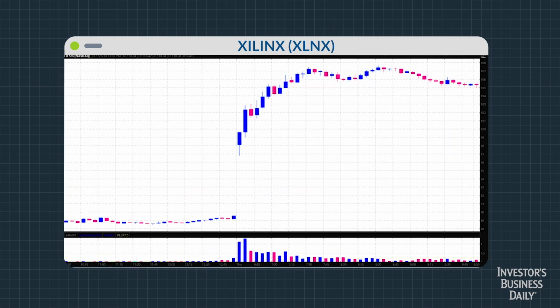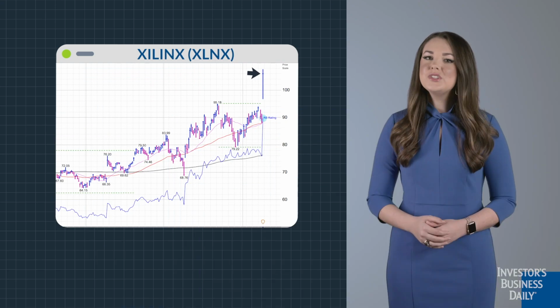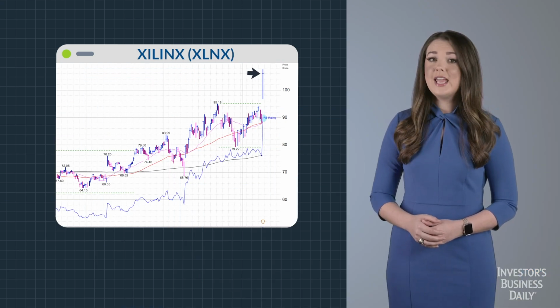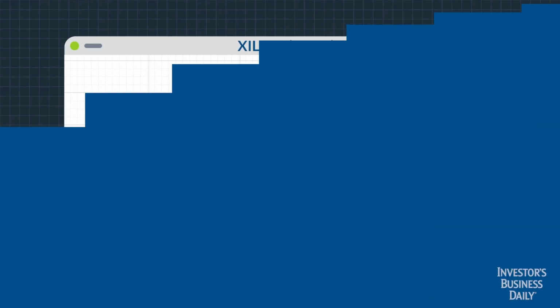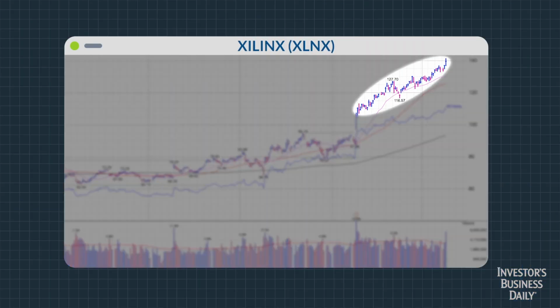Now, looking at the intraday chart for Xilinx, the first 5-minute bar was strong, and that's your signal to buy shares. Xilinx closed the session near the top of its range for the day with an 18% gain. That's very bullish action. Now, look what happened from there. The stock went on a run, gaining more than 30% over the next 3 months. It's a great example of how a bullish earnings gap can lead to even more gains.